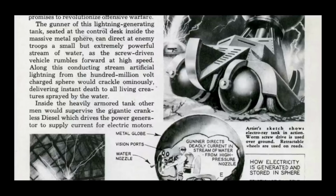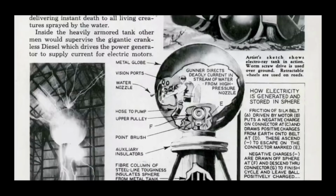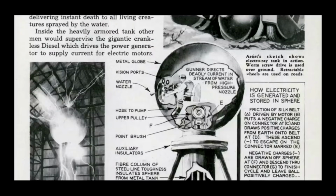So the gunner of the lightning generator tank, seated at the control desk inside the massive metal sphere, can direct at enemy troops a small but extremely powerful stream of water. As the screw-driven vehicle rumbles forward at high speed, along the conducting stream, artificial lightning from the 100 million volt charged sphere will crackle ominously, delivering instant death to all living creatures sprayed by the water. Inside the heavily armoured tank, other men would supervise the gigantic crankless diesel which drives a power generator to supply current for the electric motors.